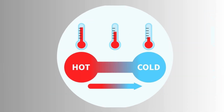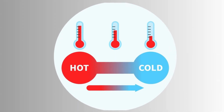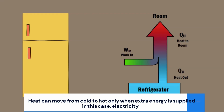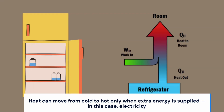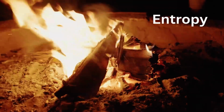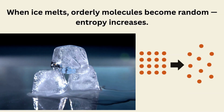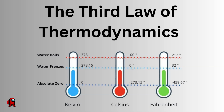Heat always moves from a hot object to a cold one, unless extra energy is used to reverse the process. This is why a refrigerator uses electricity to move heat from inside, cold, to the outside, warm. This law also introduces the idea of entropy, meaning the amount of disorder in a system always increases in natural processes.